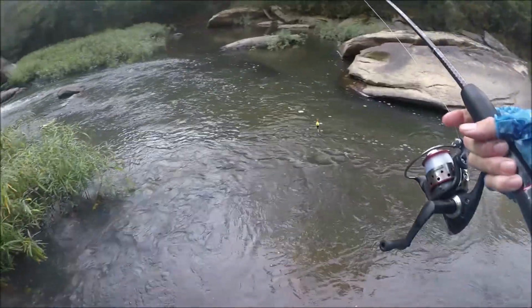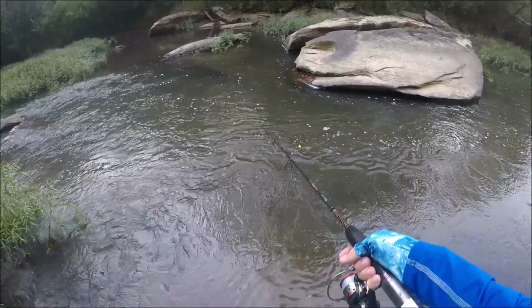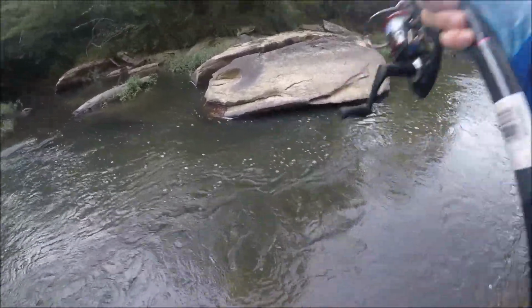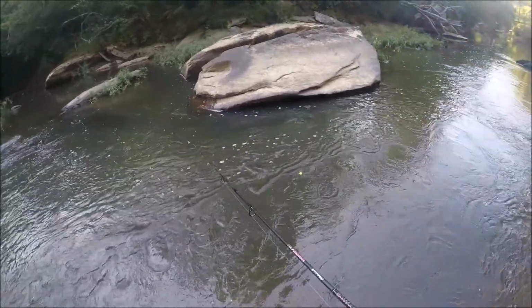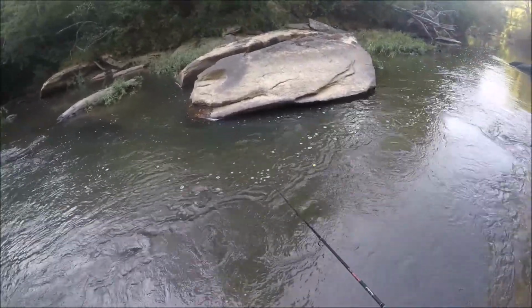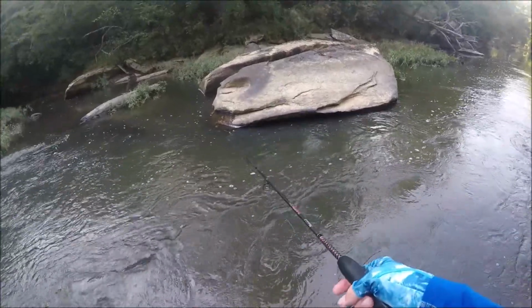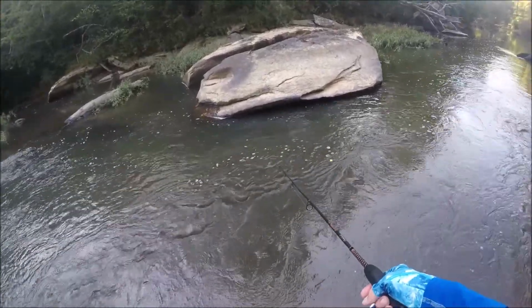Alright, so whatever kind of chub that was, that's species number 6 on the day, I think, if I'm keeping track, counting correctly. Oh, I actually like this, it's keeping. This is like when I was shiner fishing in North Georgia, getting all those Alabamas and tricolors.